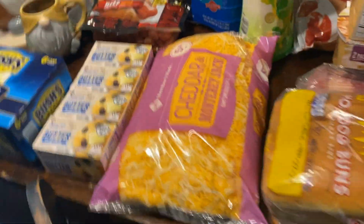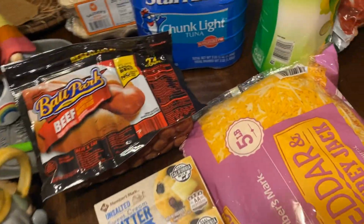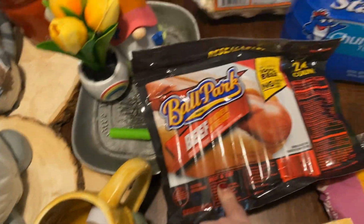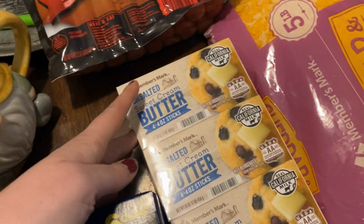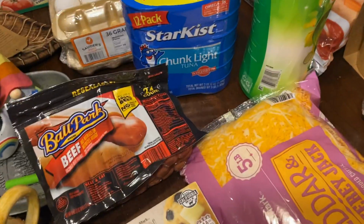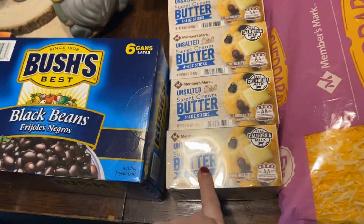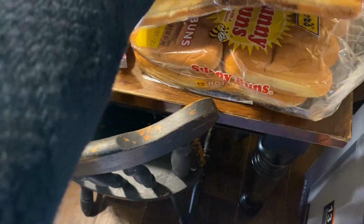Let's see, what else? Shredded cheese. And as my daughter would say, I know it looks like a lot, but we use it. Beef hot dogs, y'all. If you know me, you know I'm bougie about my hot dogs. I only like beef hot dogs. Not for any other reason than the first time I tasted them, at first I was like, oh my gosh, there's not going to be a difference. And yes, there is. Butter. We use a lot of butter. Hot dog buns to go with the hot dogs.